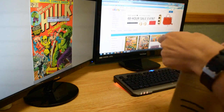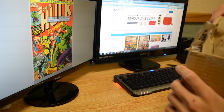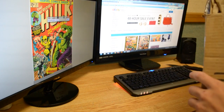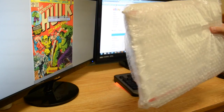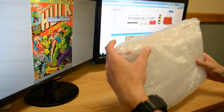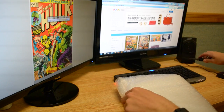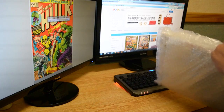Alright. Looks like it's an inside-out FedEx box. Got some bubble wrap with some paper in there. Looking good thus far. Nicely bubble wrapped. This is my first CGC book actually. All I've had this size is just raw books.